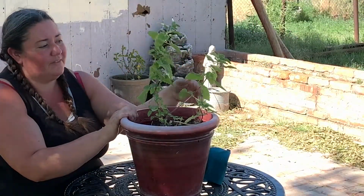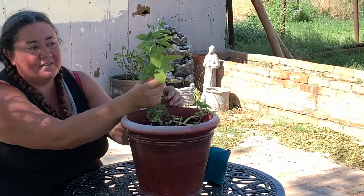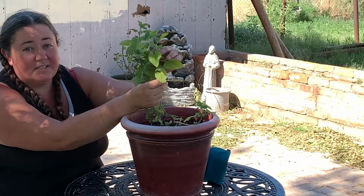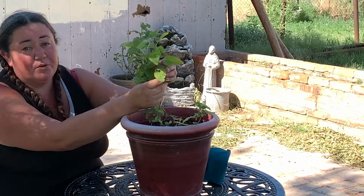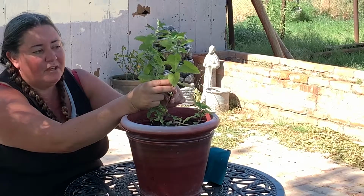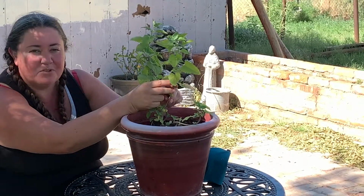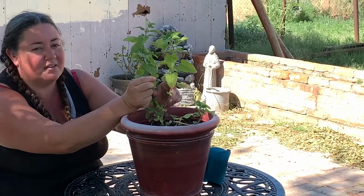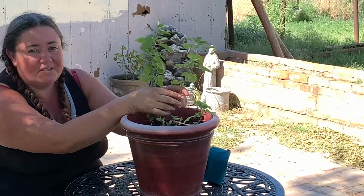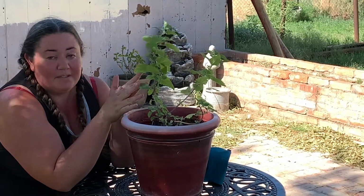If you want to propagate this, you want to take a piece probably about 4 to 5 inches long, maybe 6 inches, strip these bottom leaves and stick it in some water, and it'll root pretty easily. Most plants in the mint family will. Within about 12 to 14 days, you should be able to stick it in some dirt, as long as the roots are roughly at least an inch long, and it'll take off like crazy for you, and you can have as much catnip or catmint as you want.